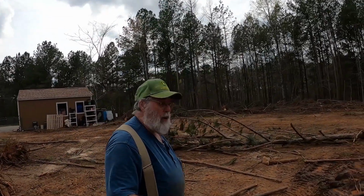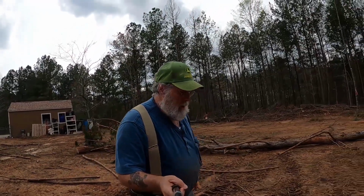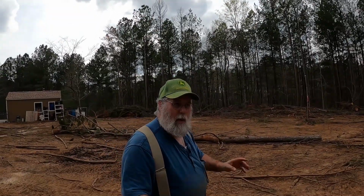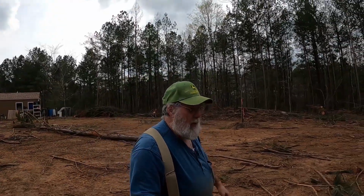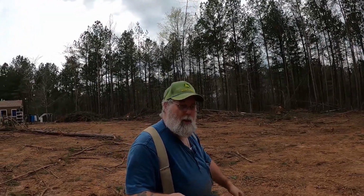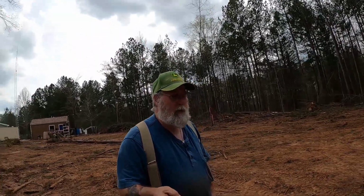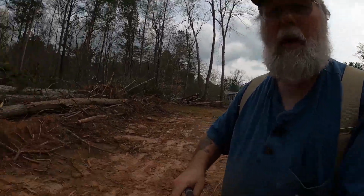I'm starting on my new section, which is over here. What I've decided to do is kind of get what I call the low-hanging fruit first, all the easier to get at trees, and then I'll go back and have to dig out the other ones. And so I started working on this pile, and then I came across this tree stump.